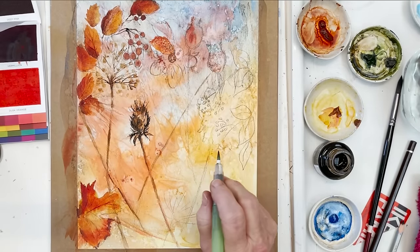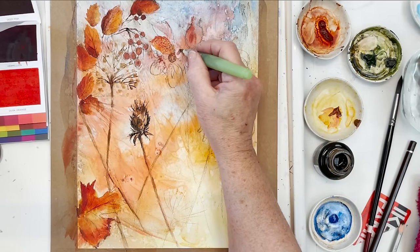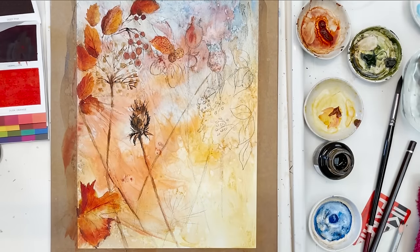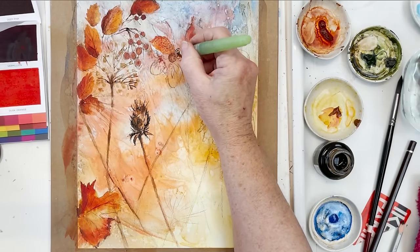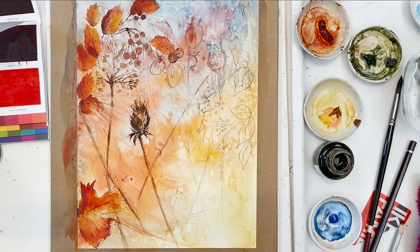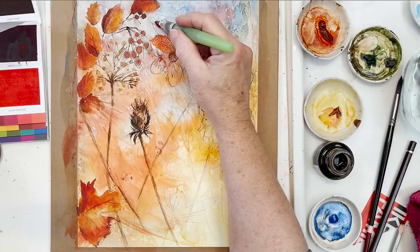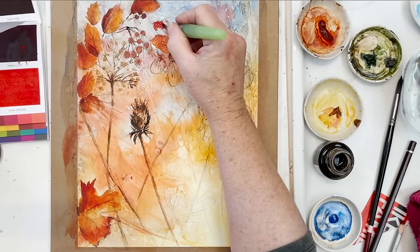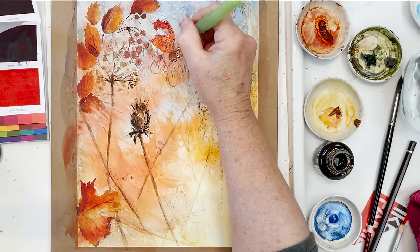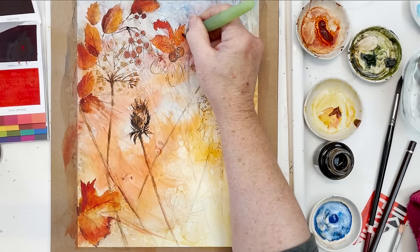If you add Windsor violet to vermilion, you get a really rich chestnut brown, as you can see. And then you can use the violet again to give you shadow around the bottom edge, which will blend in really nicely. Then you come back again with some more vermilion, and that will sit very satisfactorily next to it.